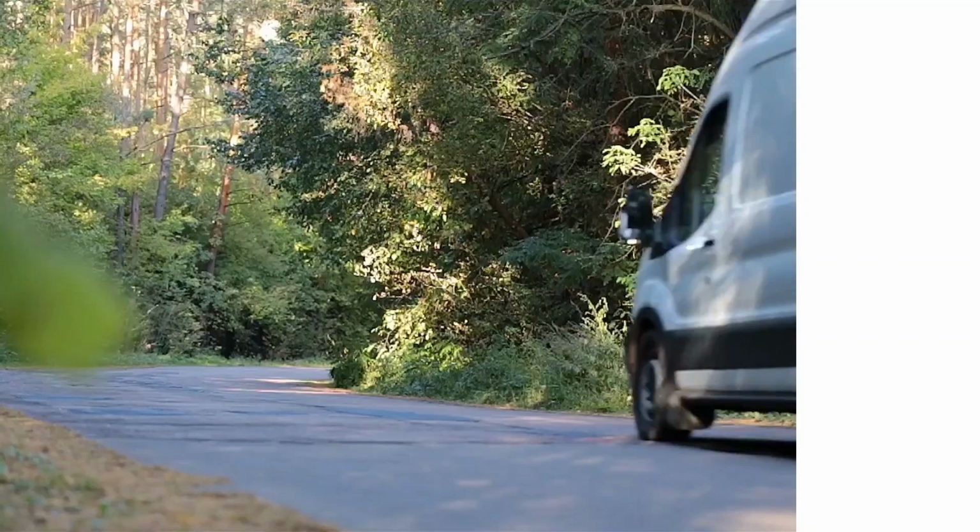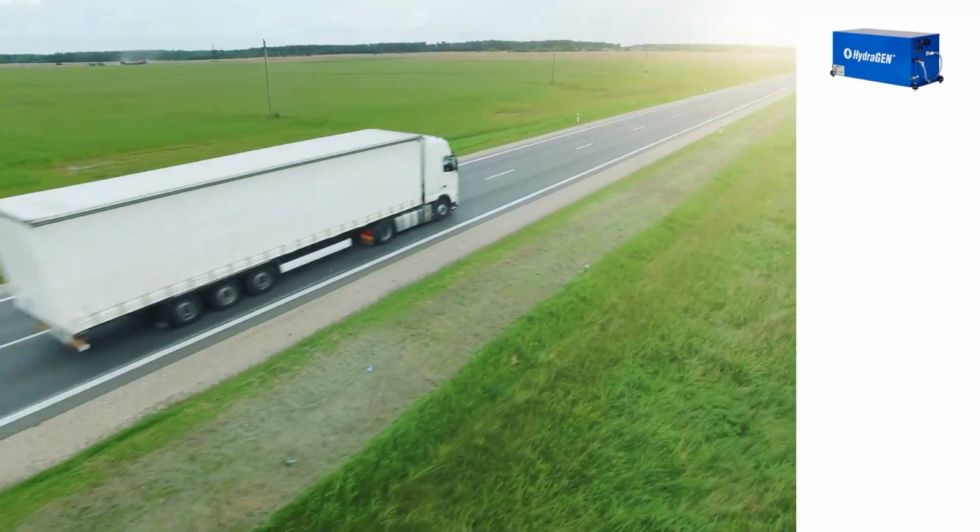Okay, so if that's the case and it's older equipment, is this restricted to on-highway vehicles, or is this a system that could be adapted to many different types of diesel engines, both stationary equipment and off-road equipment? It's available for any type of diesel engine.